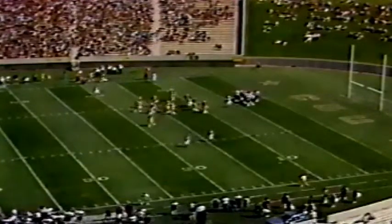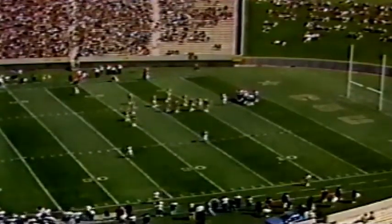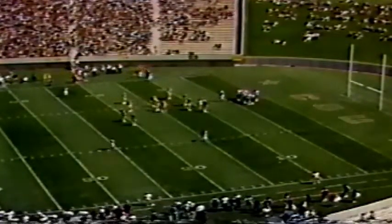Well, Templer was one of the leading punters in the WAC last year, averaging 41.6 yards. He's already set about three or four school records here at Colorado State, so he's going to be a very important offensive weapon for them if they can't move the ball. All right, and the Aztecs will take a timeout, and we'll be back. First quarter, San Diego State nothing, Colorado State nothing.